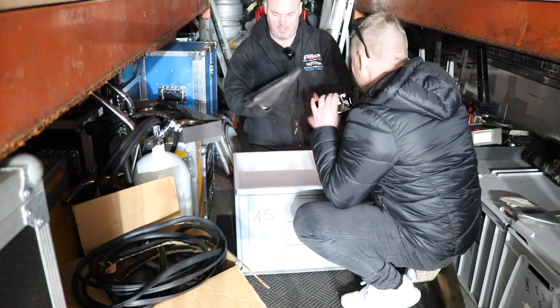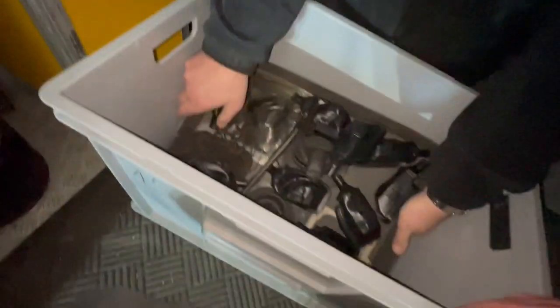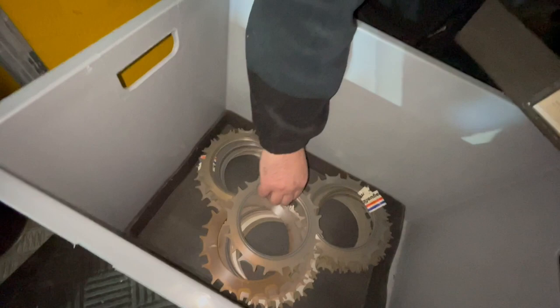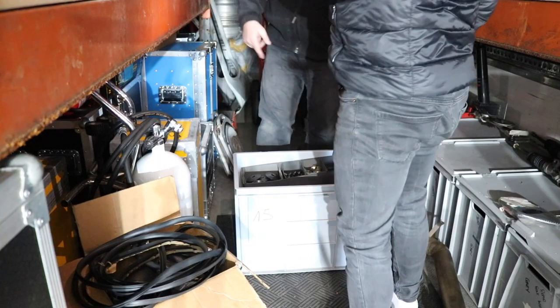Get your gaiter. Loads of them. And the metal surrounds as well. So they're obviously unique to Eggenberger cars. Clutch shims. Amazing. Right, come on, grab me this one, mate.